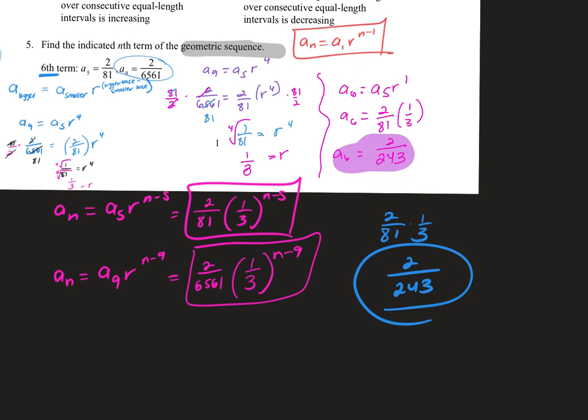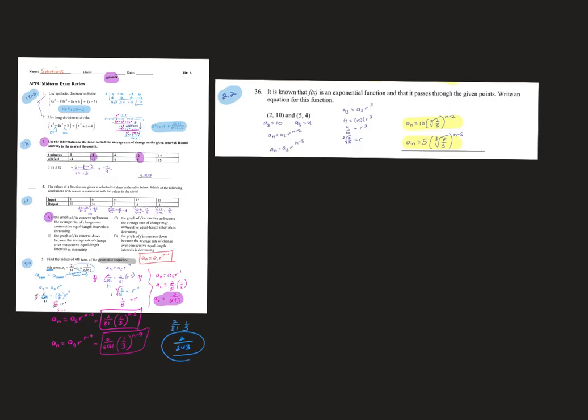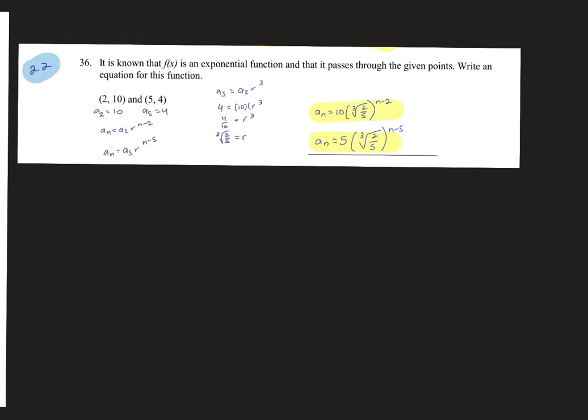So again, you'll get 2 geometric sequence questions, sort of. One that says geometric sequence, find this term. The other one says these are 2 coordinate points on an exponential graph or exponential function. Find an, and then that would look like the one on the left. So I pulled in question 36 because it's similar. The wording is different, but the process is almost identical. So the wording says it is known that f of x is an exponential function and that it passes through the given points. Write an equation for this function. So remember, exponential is very much like geometric. There's a little bit of difference when you graph it because geometric would just be points, but an exponential would be a curve. But other than that, you can use the same formulas.